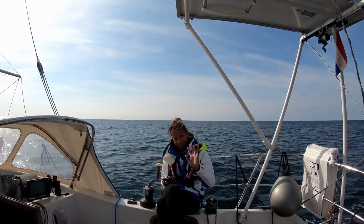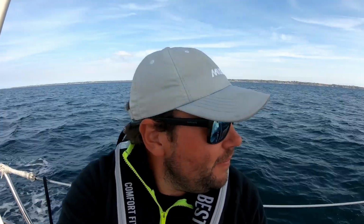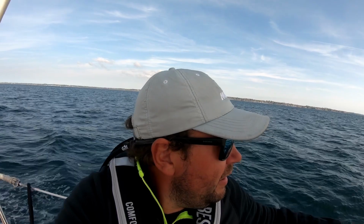Behind Kim is Ile d'Ouessant, and I believe that is the most western point of France. But to me, that means the English Channel stops and the Bay of Biscay starts, or the Atlantic starts. So we finally made it through the channel. We're now going through Canal du Four, which is a small channel between Ile d'Ouessant and France, and it's a big shortcut if you want to go to Brest. So we're gonna take that.